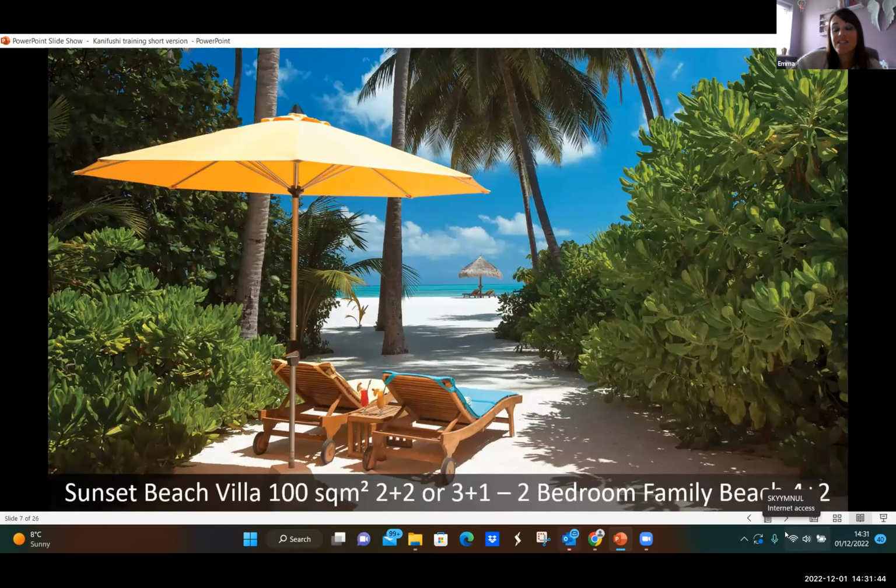So the sunset villas are our lead-in room type. You can see they're really private. We've got the bushes growing either side and direct access out to the beach. One of the unique things about Kanifushi is our rooms are very large in terms of size, 100 square meters, and all of these rooms seat 2 plus 2, so 2 adults plus 2 children, or 3 adults plus 1 child, and the child can be up to the age of 15 because the rooms are so spacious. It just allows more people to be in the room at the same time.